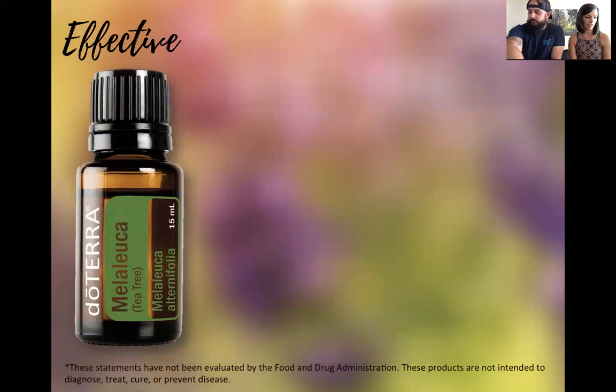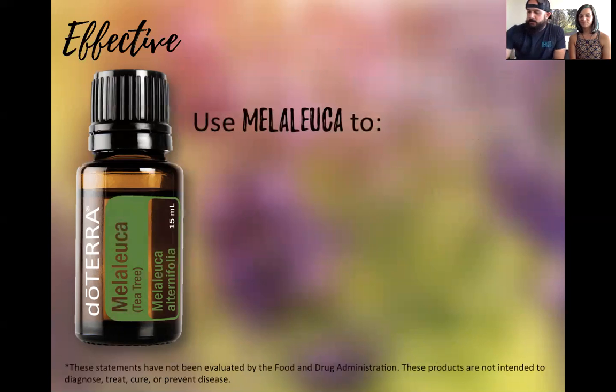Let's talk about Melaleuca. I think that one's on my side, guys. So, different uses for Melaleuca. Here, why don't you talk about that?